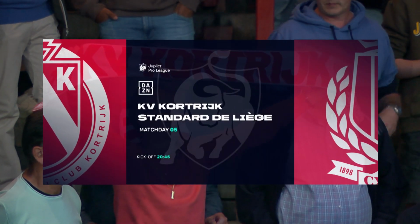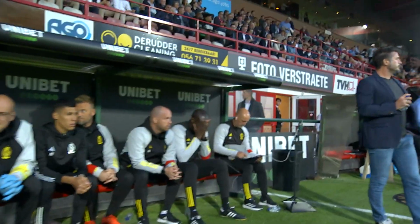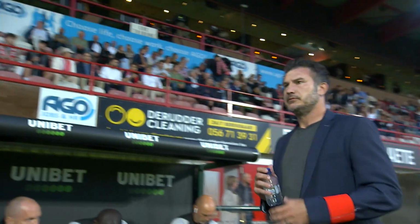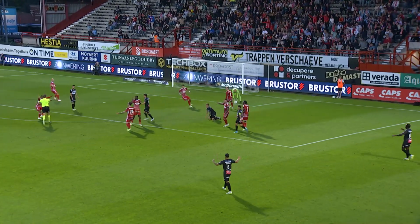Kortrijk welcomed Standard de Liège at the Guidensporen Stadium, desperate to get their season off the ground. Sitting at the bottom of the Jupiler Pro League with 4 straight losses is not much fun, so home comfort and a morale-boosting victory were top of the agenda for new coach Edward Still.